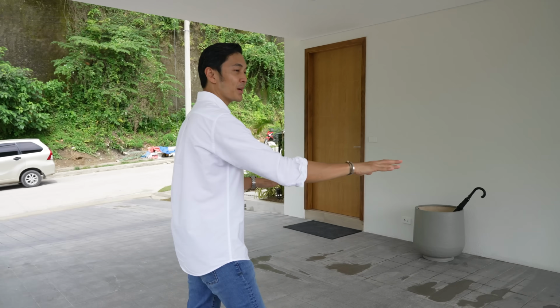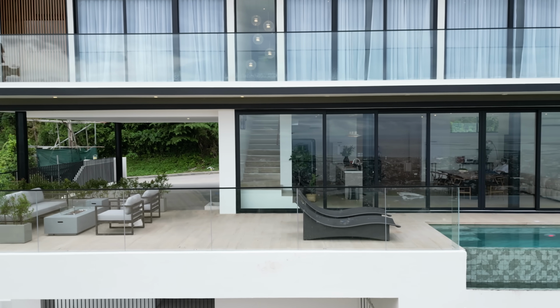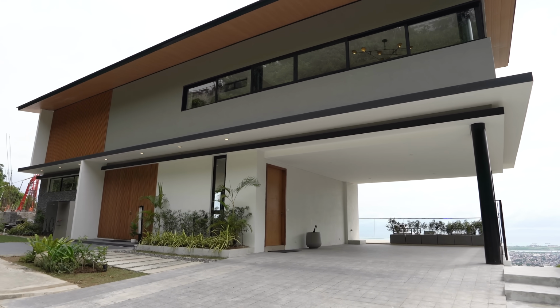So this area, when we had a party here, this area is what we use to do the catering. And then meron tayong mga tables here and then spill over all throughout there. So we were able to handle more than 100 people in this house at the same time just because of how everything is laid out.